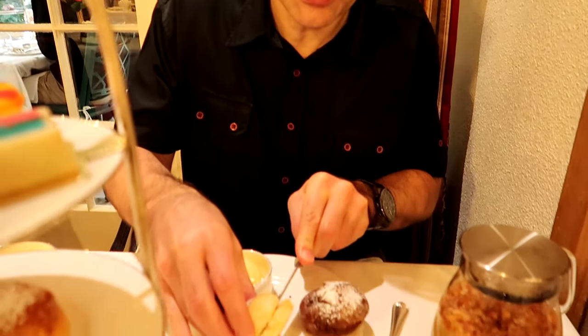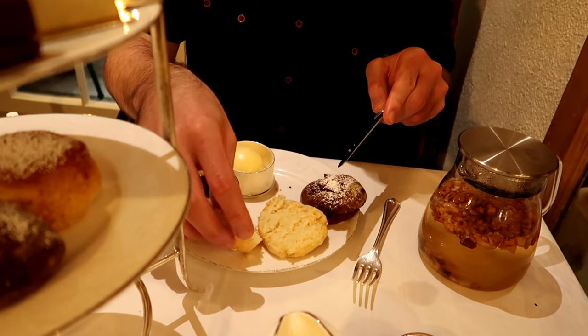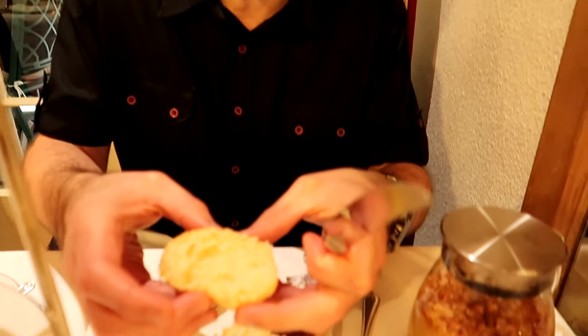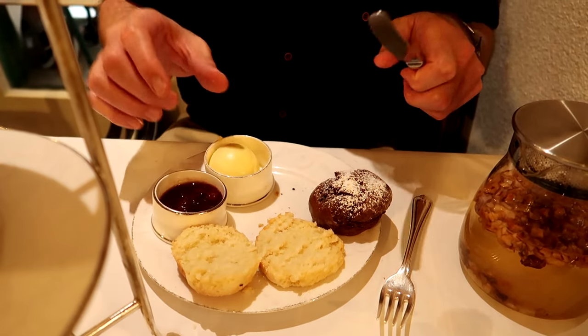This is the most controversial bit. Do you go cream first or jam first? I'm going to go cream, all right, and then jam. So I'm going Kelly's way. But before I do that, these scones are really soft. I've just cut through them. It was like cutting through butter. It was so, so soft.